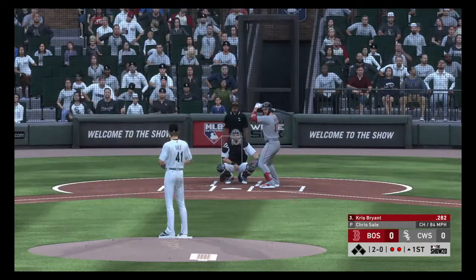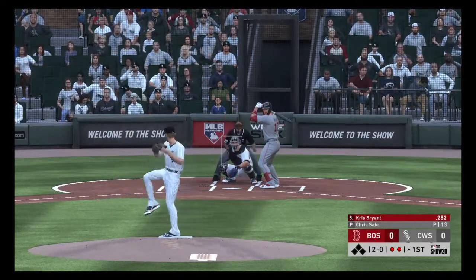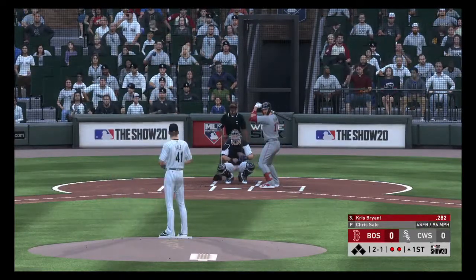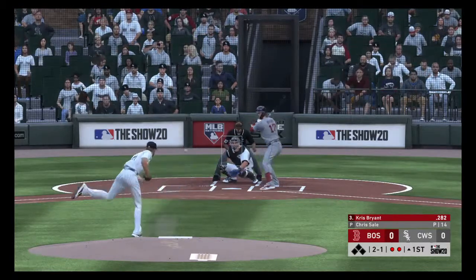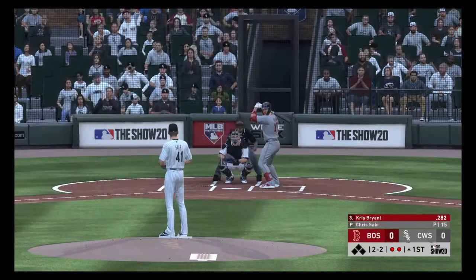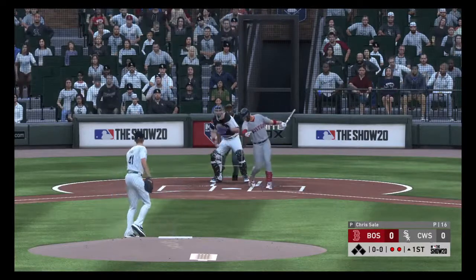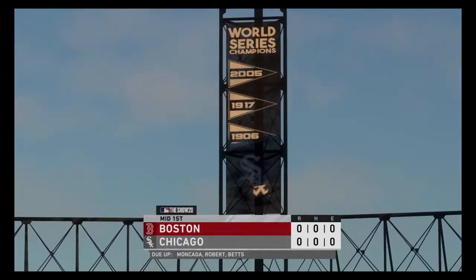Change up low, 2-0. Edge of the zone that time, taken and ruled a strike. Got him to go after a bad one there, and it evens the count at 2-2. And a great inning here as he gets another punch out and strikes out the side in order.